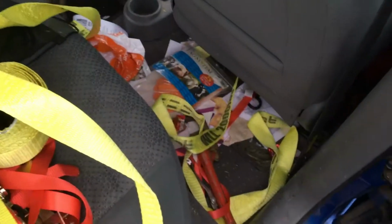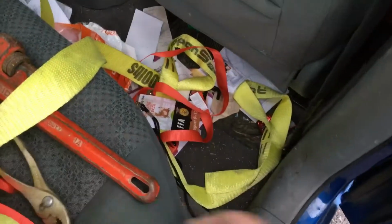Oh boy, look at these straps. I think these are not mine. I'm pretty sure they belong here in the shop. Oh, pipe wrench is mine. Yeah, gotta have that. Another strap. I got ear tags. Let's put them in the cows sometime. Maybe one day we'll do a little video with the cows. Got my pliers.